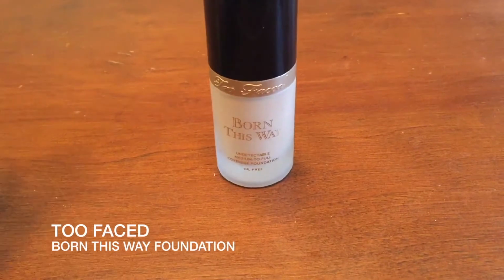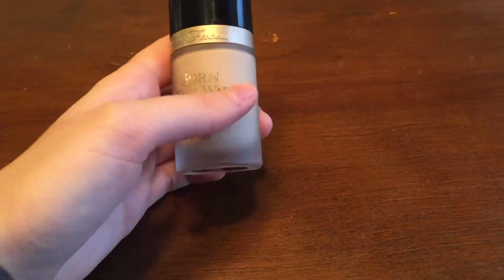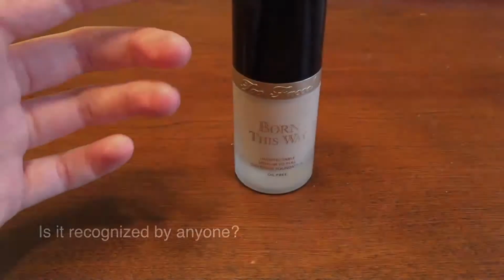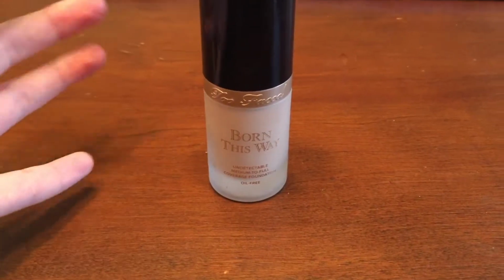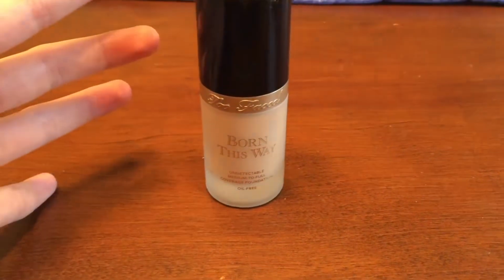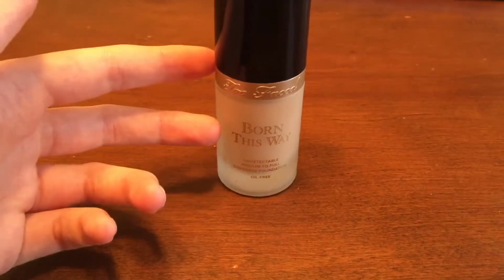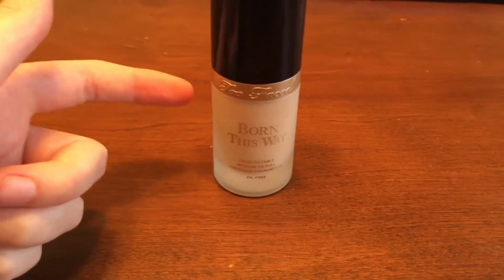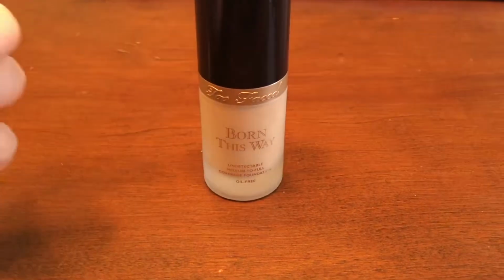Hi, today I'm going to be talking about my experience with this foundation by Too Faced called Born This Way. I'd say I first heard about this product everywhere, honestly. A lot of internet celebrities talk about it, YouTubers, actresses, and also a lot of my friends have this foundation and they really recommended it to me. So I thought I would go give it a try.